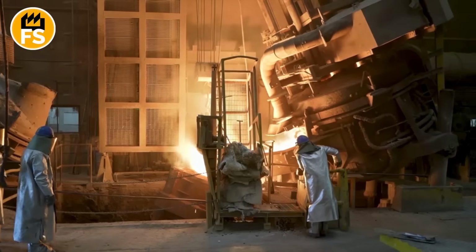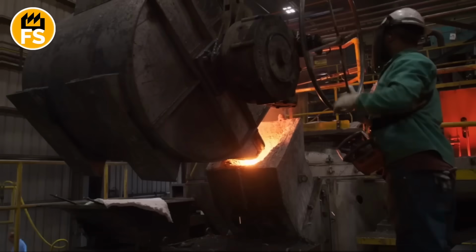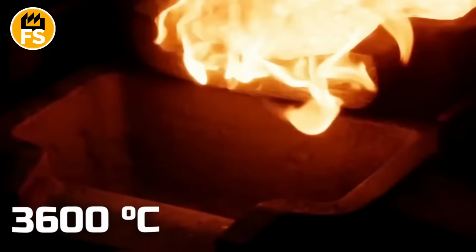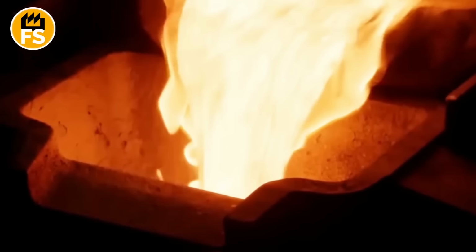The process begins with charge preparation. Vanadium pentoxide is mixed with reducing agents, typically aluminum or silicon, and iron in strictly defined proportions. Next, the mixture is loaded into crucibles or electric furnaces, where conditions are created to reduce vanadium from its oxide state. Temperatures in the reaction zone reach over 3,600 degrees Fahrenheit, and it's at this moment that one of the most intense stages in the entire production line occurs.